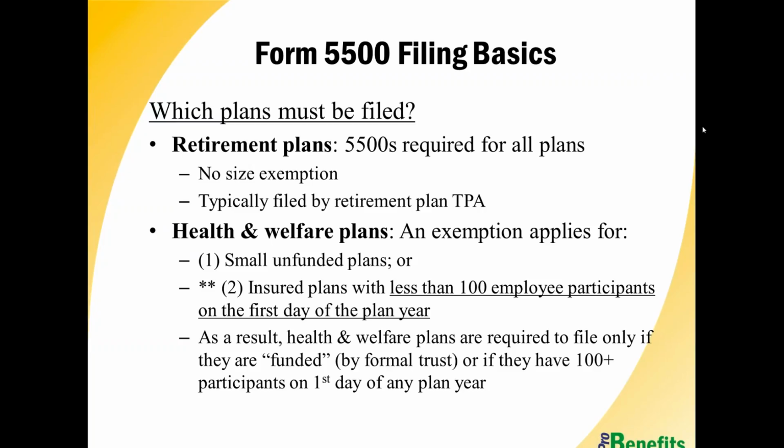Just to say that another way, the only plans that are required to file the 5500 are those that are funded by a formal trust or plans that have 100 or more participants on the first day of the plan year.